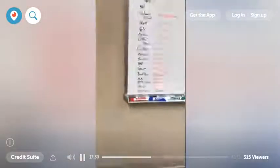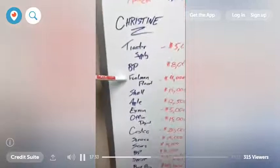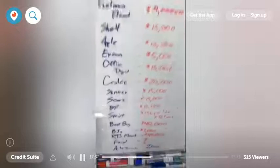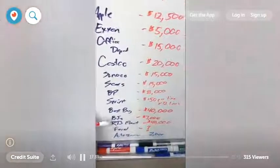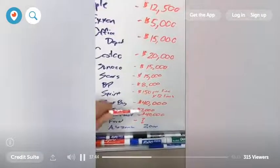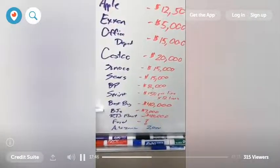Okay, let's look at some actual approvals here. Here's a fleet credit card, $4,000 weekly. That's a $16,000 approval. Okay, here is a BJ's. This is a cash credit card she secured, and she got $7,000 from a cash credit card with BJ's.